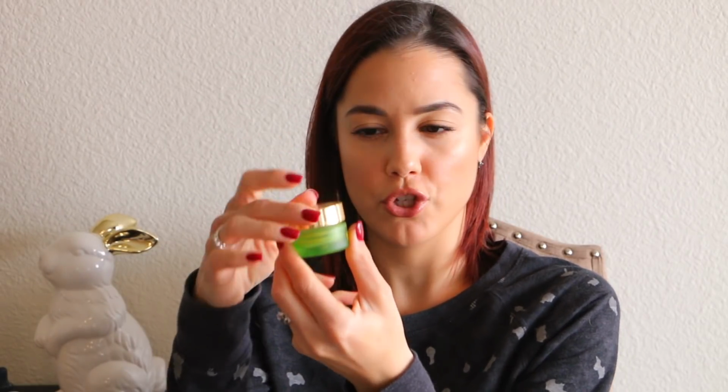All right, so the next one is the Tata Harper. This is the, what is this called? Regenerating Cleanser. And this actually came in like a little jar, which, by the way, this is glass. This could actually be something that you could wash and save, so when you travel, you can just transfer from your full size into this. Good idea. Ooh, this smells so good. I don't know why, but all of a sudden I smelled this and I just thought immediately of Fruity Pebbles.